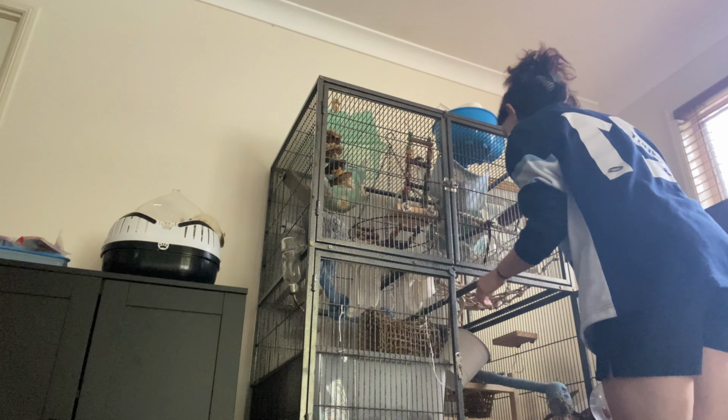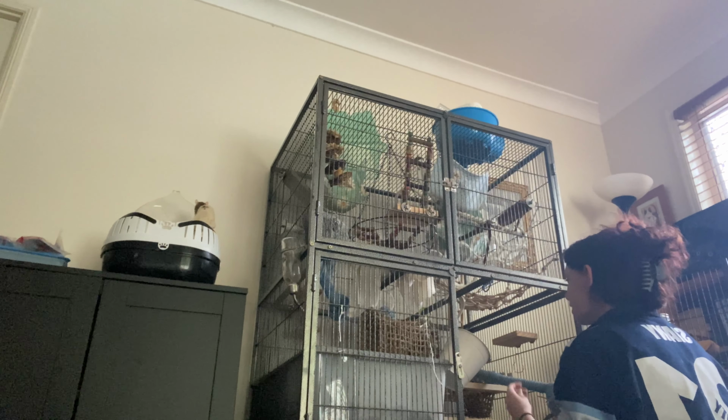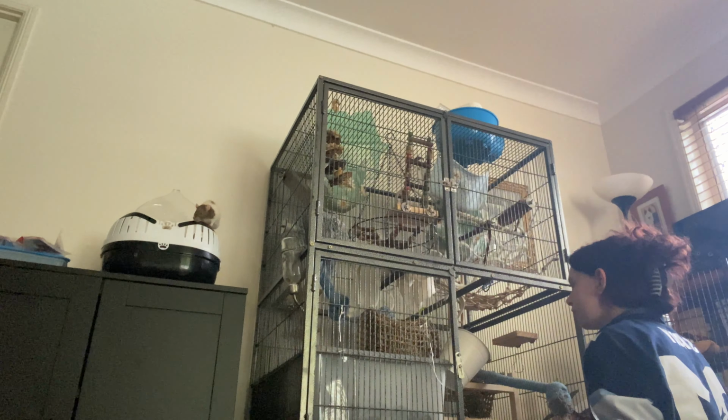Great. Come here, gorgeous girls. Come on, I'm not going to hurt you. What usually takes me like 10 seconds, excuse me, to get all the rats out of the cage and into the carrier is taking me forever because Willow seems to think that I'm a threat and refuses to come near me, and I can't get her out, but I need the rats out to clean their cage because it stinks.